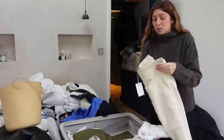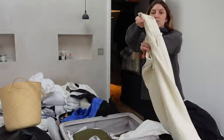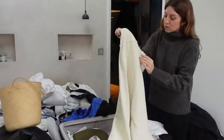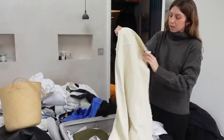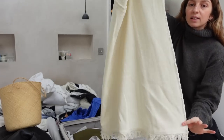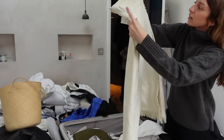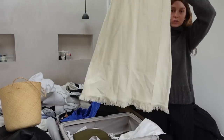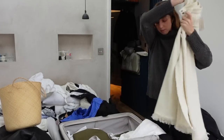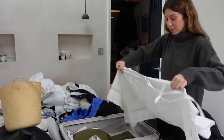This skirt, which I was so excited to wear because it's beautiful, is a cream wrap skirt, almost like a sort of textured, not quite boucle, but it's got a texture to it with this frayed detailing on the hem, all along the side. This is such a gorgeous skirt. That's going to look great with my Mary Janes. I am taking other shoes, by the way, not just a pair of velvet Mary Janes.